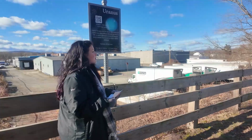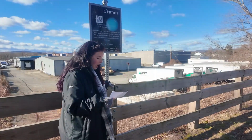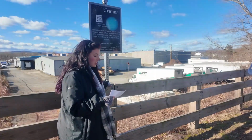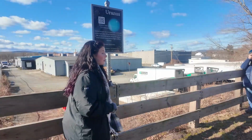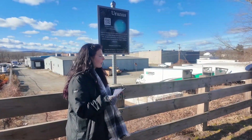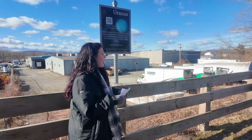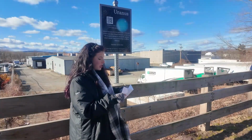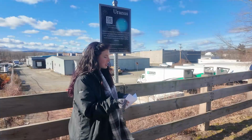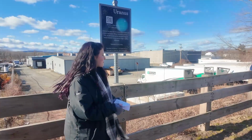It has methane in its atmosphere, so that means it's a blue-greenish color. And its day takes 17 Earth hours, so it's pretty quick. But a year takes 84 Earth years, so it's really long. It spins backwards, much like Venus, just on its side. And its moons are named after literary characters from Shakespeare and Alexander Pope. Voyager 2 in 1986 has been the only spacecraft to visit it, so it's a pretty lonely planet.